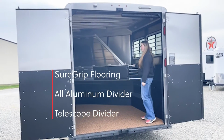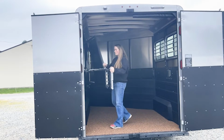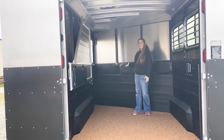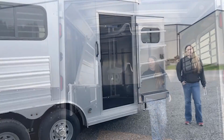You have your all aluminum divider. This one telescopes. So when you open it, you can fold it flat against the wall. We have upgraded this trailer in the first stall. It has a foot added, so it's a lot bigger for your warm bloods, Frisians, anything like that that's bigger, wider, taller, being the extra tall.